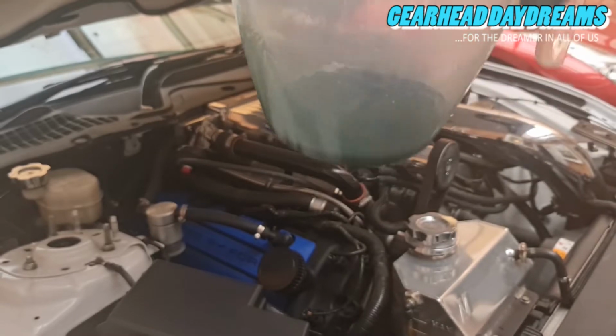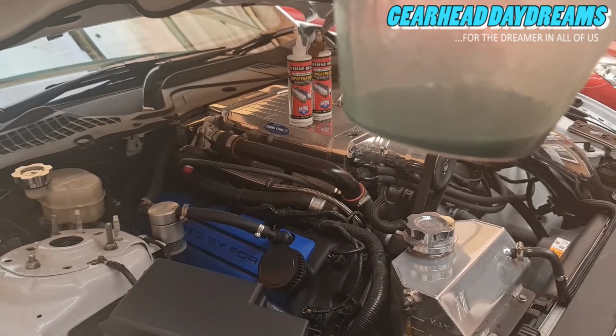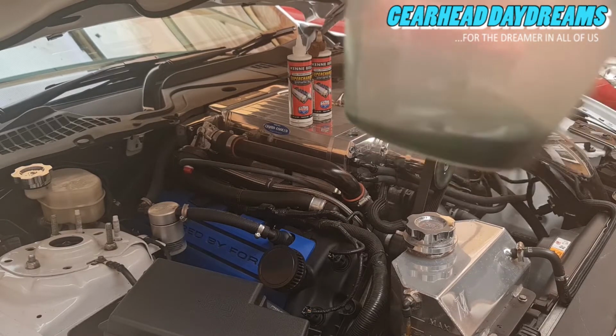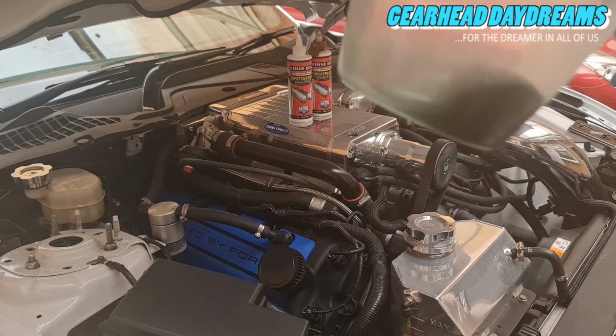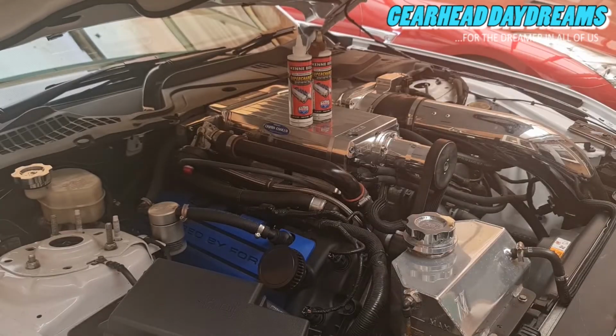So it is darker, much darker than I expected, but obviously that's October 2019, 2020, 21. That's like 2 and a bit years. So no, 19, 20, 21. This is 2022. Yeah, so it's about 2.5 years of oil.